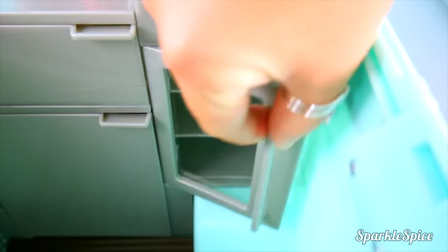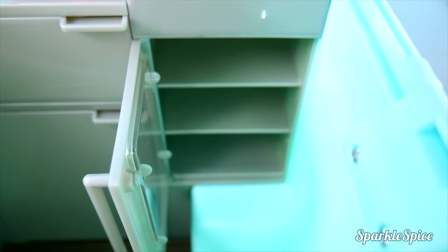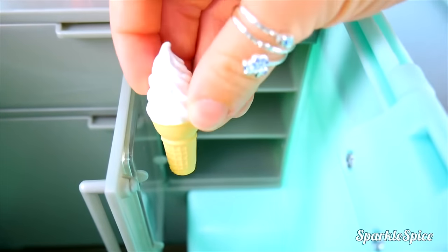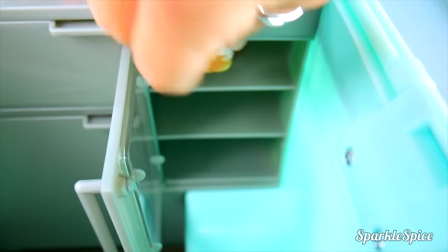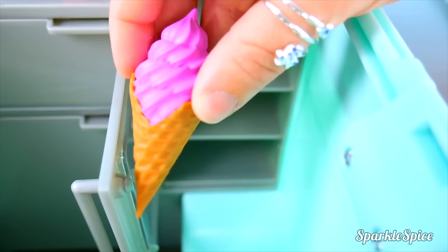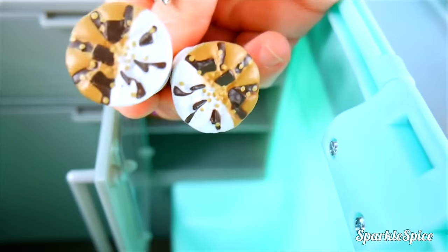All right, we've got to stick some more stuff in our refrigerator. How about some yummy ice cream sandwiches? Here's a chocolate chip one. I've got a vanilla ice cream. And chocolate. And vanilla chocolate swirl. Look at this giant strawberry ice cream cone. Wow, here's two that are chocolate and vanilla.